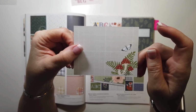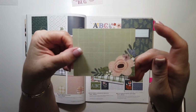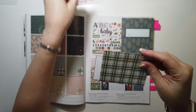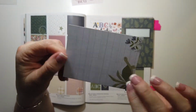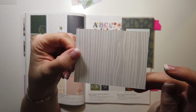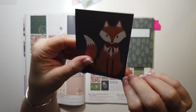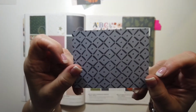So there's that, and that. Love the plaid. And, oh, that's cute, the little turtle. And a wood grain. While I'm showing you this, I'll let you know that that wood grain paper that I just love is in this catalog again. So it's being continued for another year.